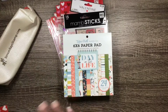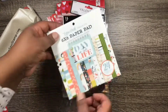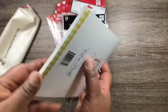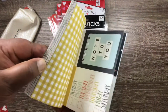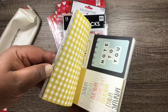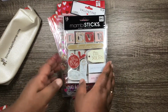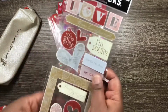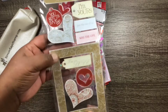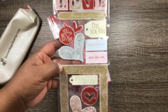All right, and then my love for paper, oh my gosh, gets my heart every time. Look at this. Day in the Life. And I don't have this one. As many paper packs as I have, I do not have this one. So I'm excited about that. And then here we go, some stickers. It's Valentine's Day stickers. Oh, look at that. It's already a pre-made frame for you. I want to say that would go perfect on a 5x7. That's really cute.